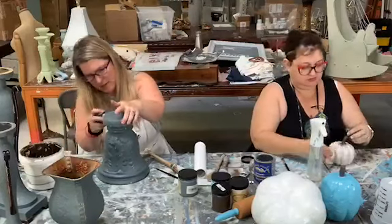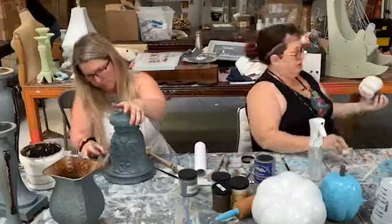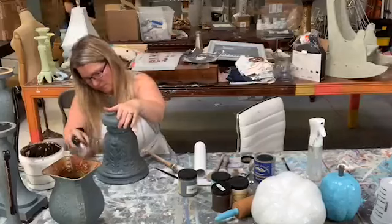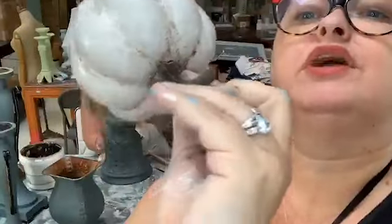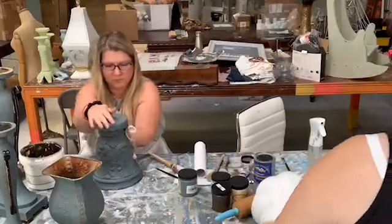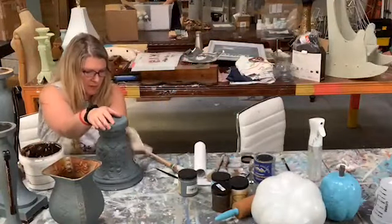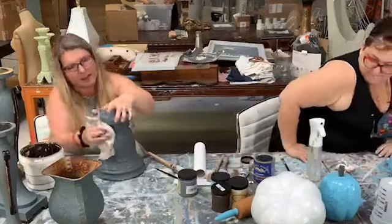Just kind of highlights the high and low spots. This is a good example. This is one of the ones I made bumpy. And now you can really see all the little bumpies that I created by using the heat gun. Again, you know me, I prefer rustic than pristine. I do like being able to see the little bumpies.